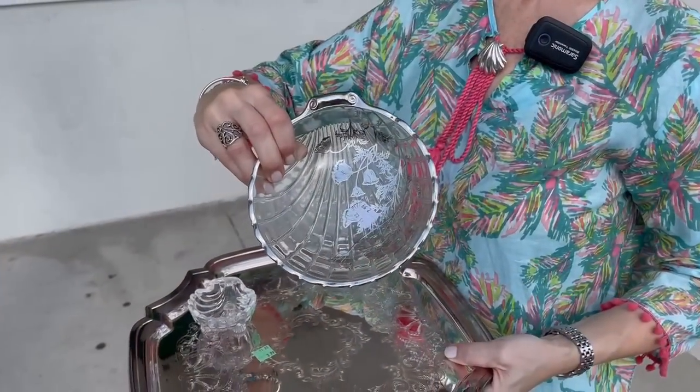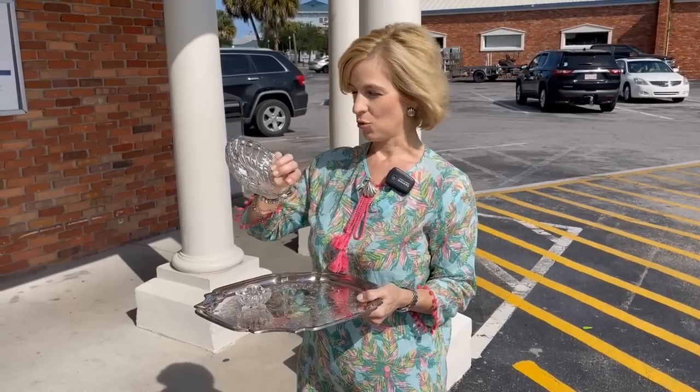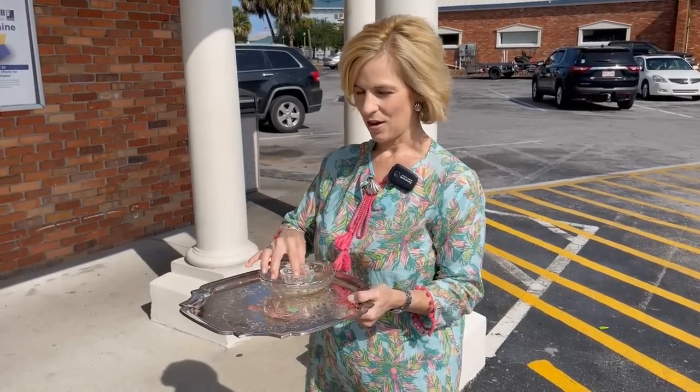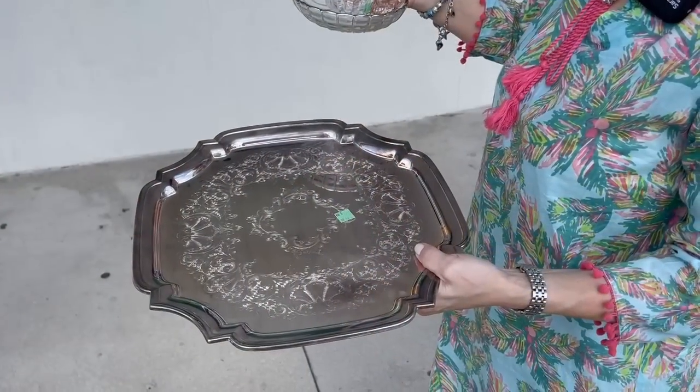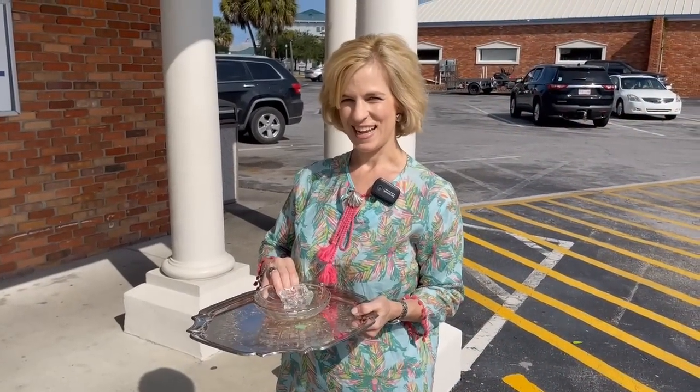And here's another lovely scallop shell. This is a sterling silver overlay dish. Isn't it beautiful? I think that's a grand prize at $2.99. And of course, the toll tray. I love anything in the square shape. And for $3.99, that was a deal. Let's go inside and see what other things they have for us today.